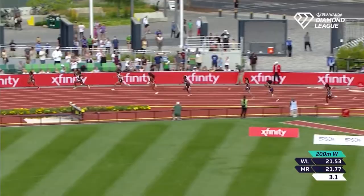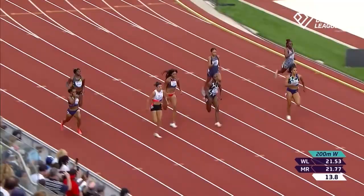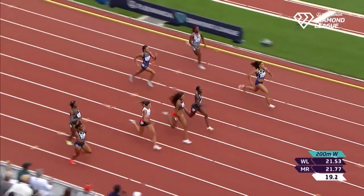Smith in the black, centre of picture, to see how that hamstring holds up. Has made a good start. Really, really good bend runner, as is Kambundji coming through on the inside. But here comes Gabby Thomas. Thomas coming through. Kambundji is holding her form well, but Thomas is just going to be pipped on the line.